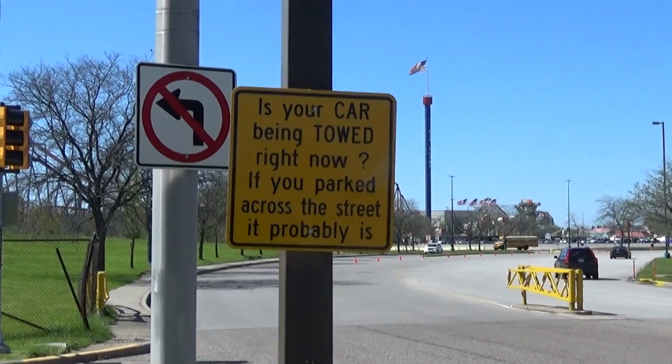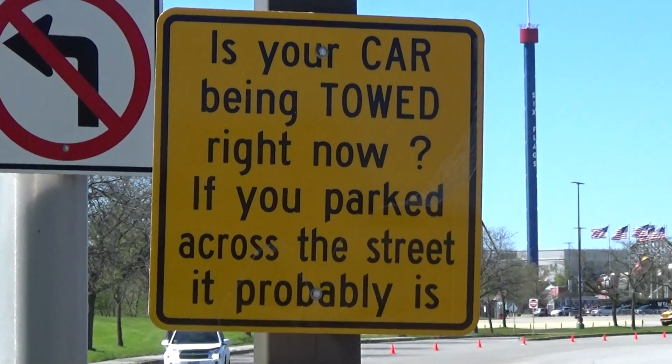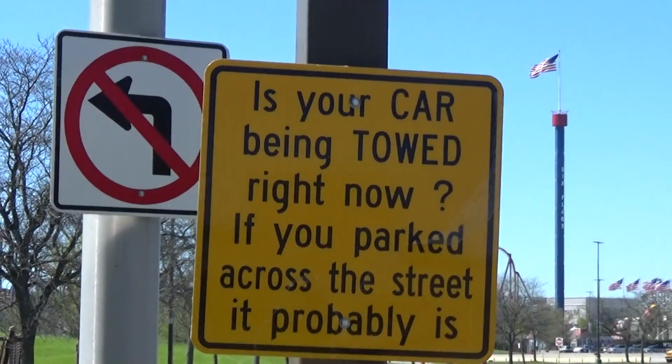So we were walking to the park today. We're just Ubering around town while we're here in the Chicagoland area. And you're greeted by this lovely sign. Is your car being towed right now? If you parked across the street, it probably is. Yeah, that's Six Flags. Nothing like making your guests feel welcome.